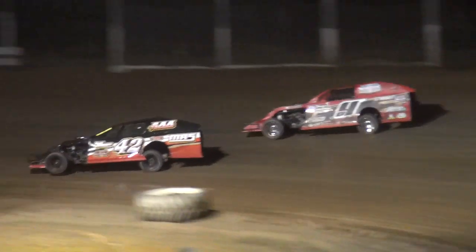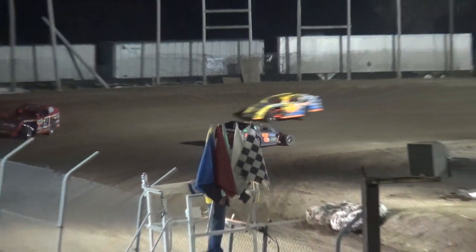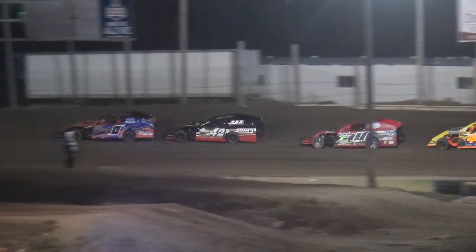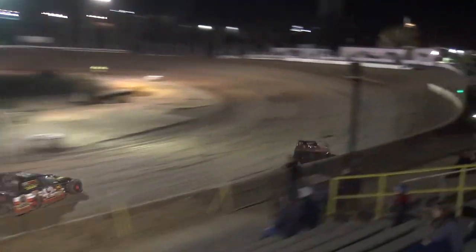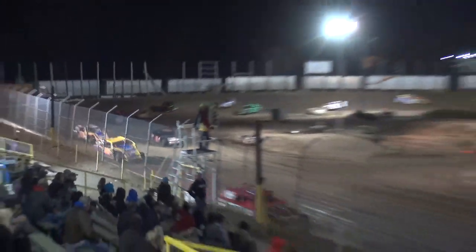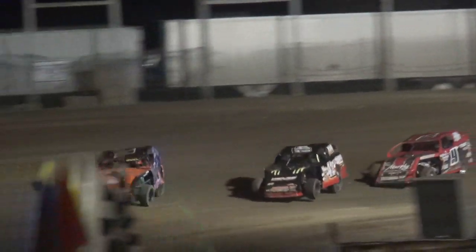Chase Galvin. Yellow comes out. Moisture really coming up there in turn 3 and 4, and harder to navigate. Okay, here we come. Green flag will fly. Chase Galvin, Gene Claxton, Chad Walker, and another yellow down in 3 and 4. Past the cone, but it's hammer time.